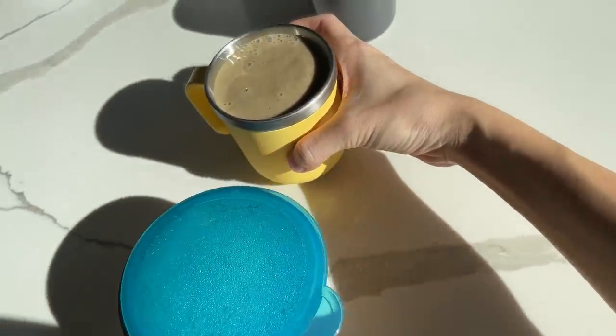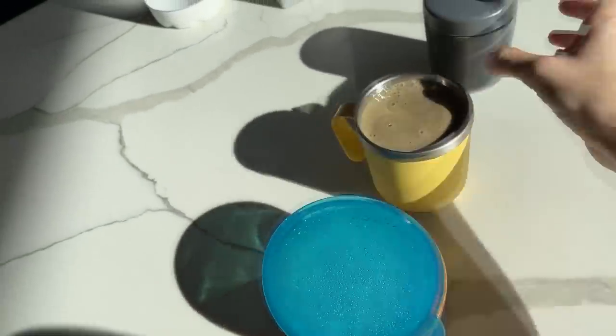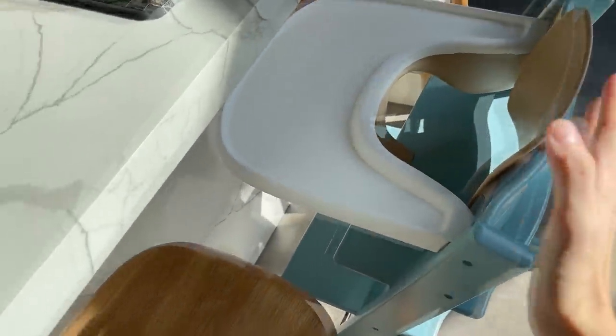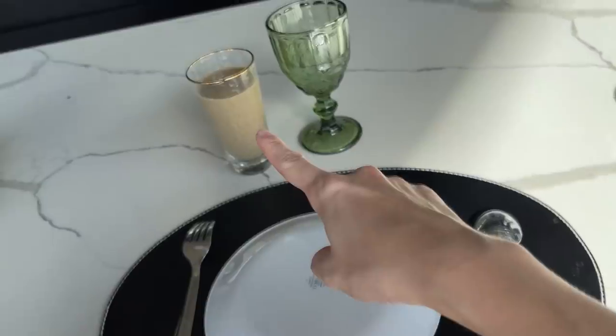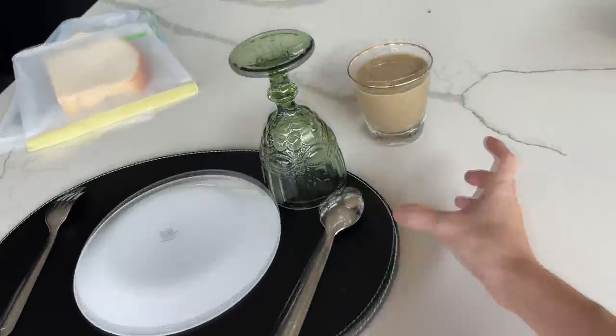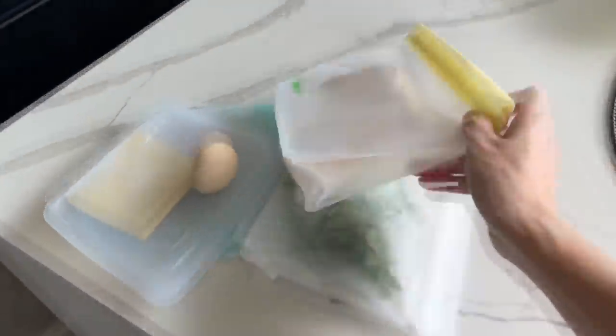Smoothie for the whole fam. This is Scottie's, his oatmeal, and his water. Ready for him to sit beside us when he gets here. This is my smoothie. It's a little bit bigger because I like to drink a lot, and Slater doesn't really, so he gets the small glass. And now let's make some food.